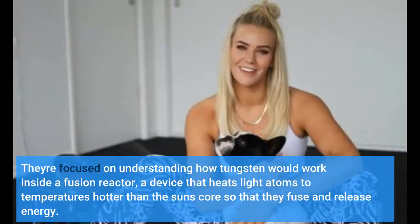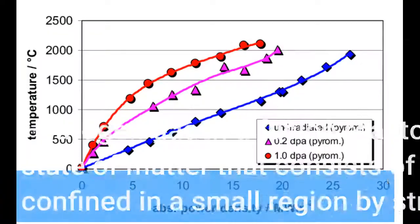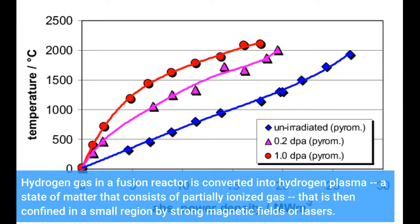They're focused on understanding how tungsten would work inside a fusion reactor, a device that heats light atoms to temperatures hotter than the Sun's core so that they fuse and release energy. Hydrogen gas in a fusion reactor is converted into hydrogen plasma, a state of matter that consists of partially ionized gas, that is then confined in a small region by strong magnetic fields or lasers.